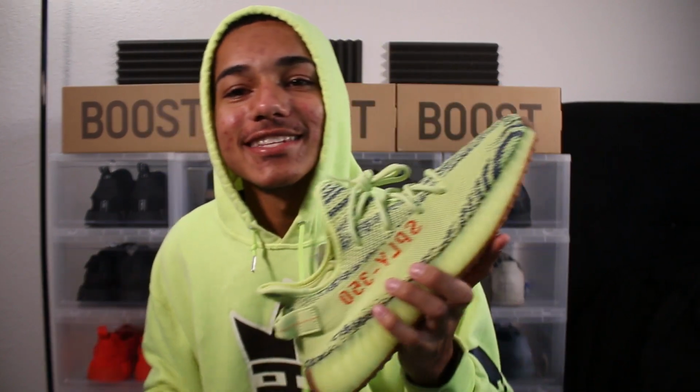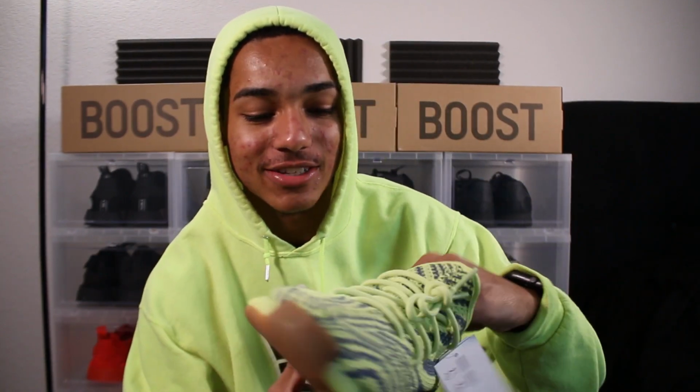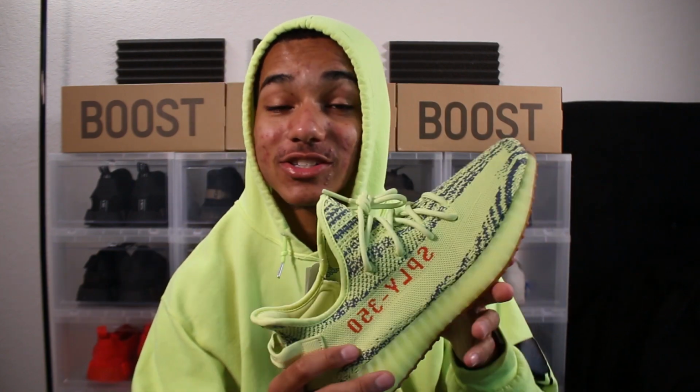And for all those that know me, know that I've wanted this sneaker for the longest, and I cannot believe I've got it in the collection. I'm super, super excited and super happy to have these. I never thought that I would get my hands on these, but like everybody says, you gotta have patience to get what you want in this world, and definitely I got that.